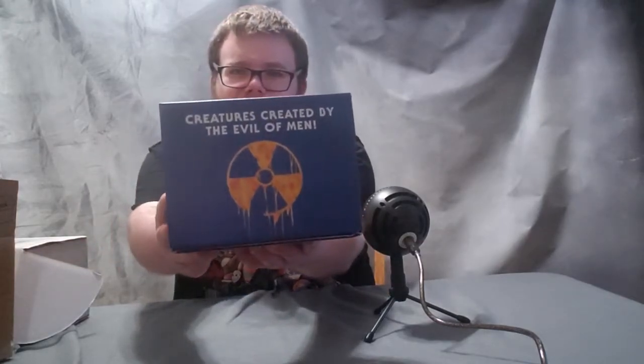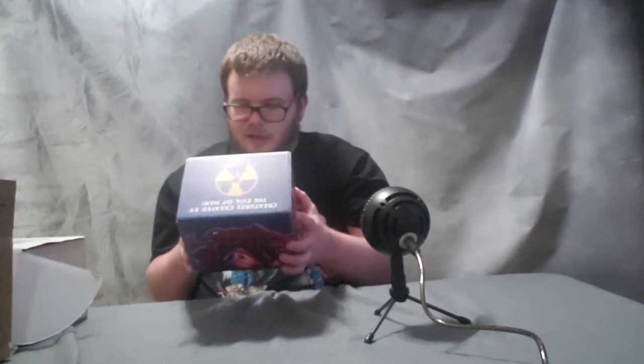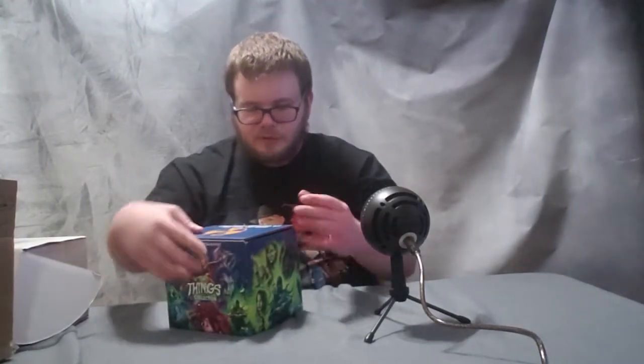Here's the front of the case right here. And here's the side panel. And there's the back of it. And then here's the other side. And then on the front it says creatures created by the evil of men. So it's a pretty nice looking box, just like all the other box sets. So I'm going to go ahead and open this up here.